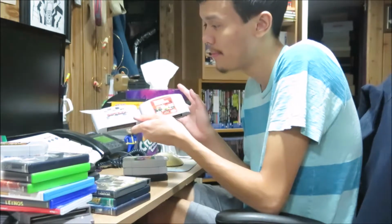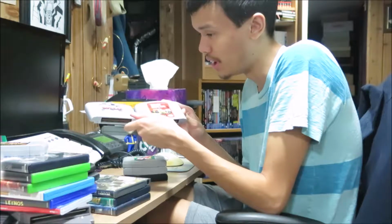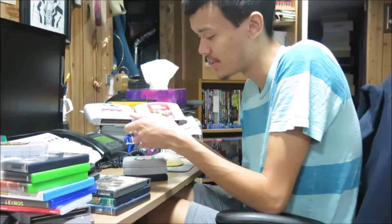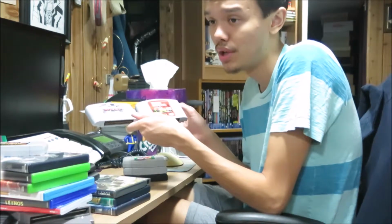So if I bought both, it would have been 30, but I ended up getting them for 20. I was actually attempting to get a third game, Bottom of the Ninth. I don't remember exactly what I asked him, saying we'll do all three for 30 or something like that, but that didn't go through. But I ended up getting these two.